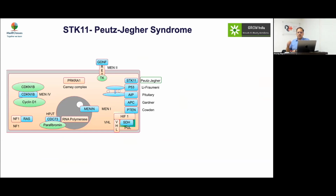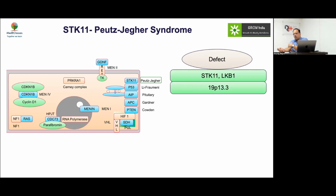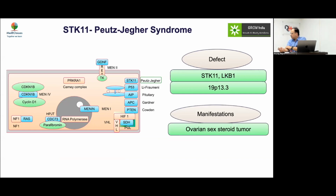A rare scenario, which is similar in manifestations to McCune-Albright, is Peutz-Jeghers syndrome. It's considered to be a neoplastic disorder, part of the endocrine neoplasia syndromes. It's the STK11 gene, which is going to cause more cellular growth. So all of these are causing more cellular growth. Manifestations are ovarian sex steroid tumors, which may cause precocious puberty, which will be peripheral in form. And very importantly, you will have pigmented lesions in the mouth, like lentigines.